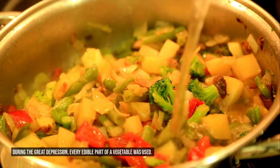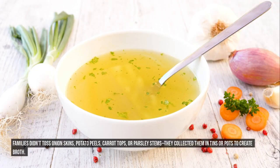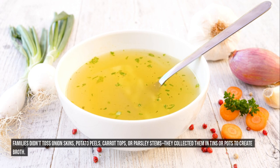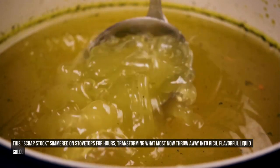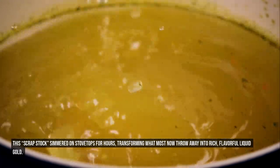During the Great Depression, every edible part of a vegetable was used. Families didn't toss onion skins, potato peels, carrot tops, or parsley stems. They collected them in tins or pots to create broth. This scrap stock simmered on stovetops for hours, transforming what most now throw away into rich, flavorful liquid gold.